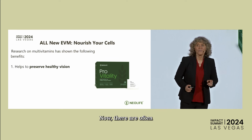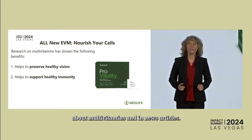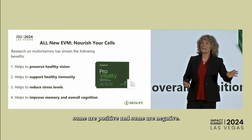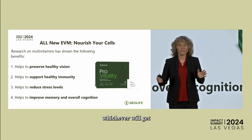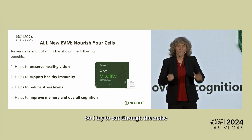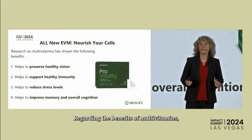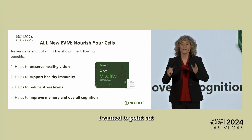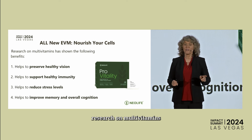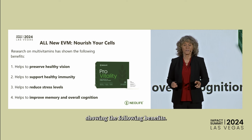Now, there are often confusing headlines about multivitamins in news articles. I know if you all have noticed that. Some are positive and some are negative. It's probably whichever will get the most clicks of the day. So to cut through the noise that often happens regarding the benefits of multivitamins, I wanted to point out that there is recent and robust research on multivitamins showing the following benefits.